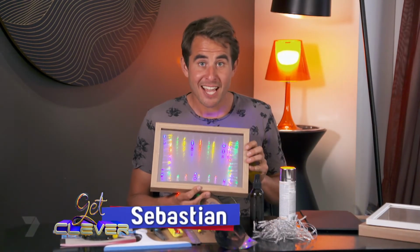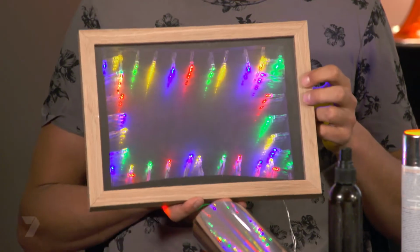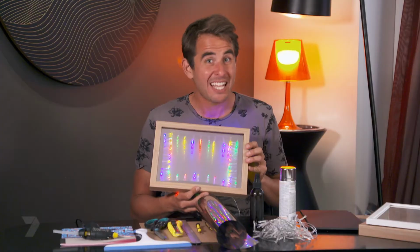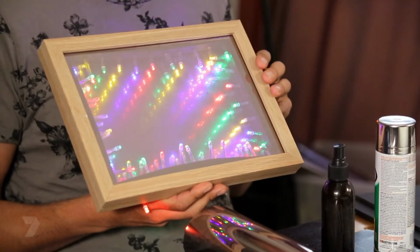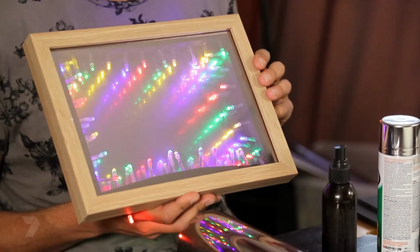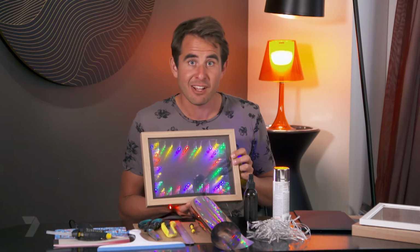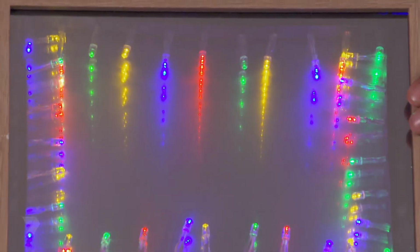If you want to spin your mates out, this infinity mirror should do it. It's an optical illusion and it gives the effect of lights going on forever. It's pretty trippy. How's it work? It's light reflected back and forth between two mirrored surfaces until the light intensity fades to nothing, giving the illusion of infinity or lights trailing off into the distance. And I'm going to show you how to make one.